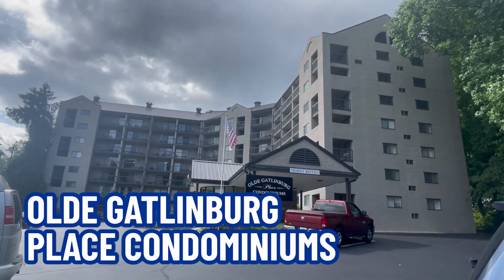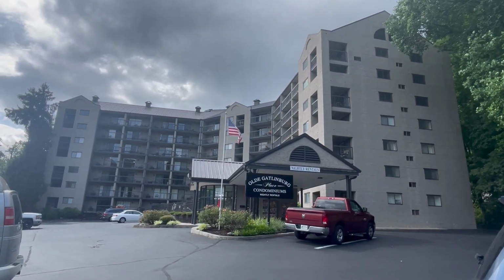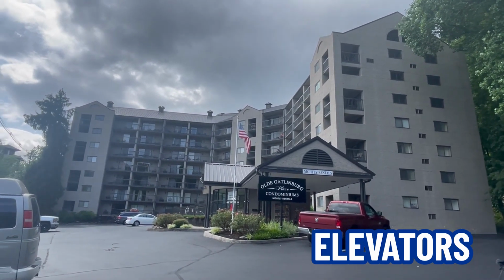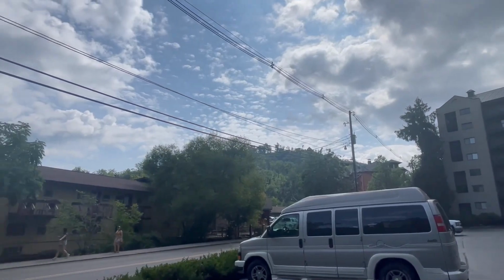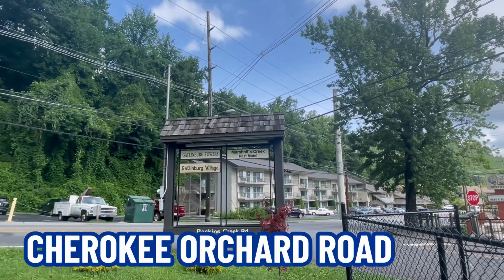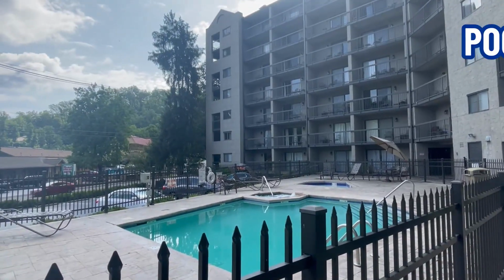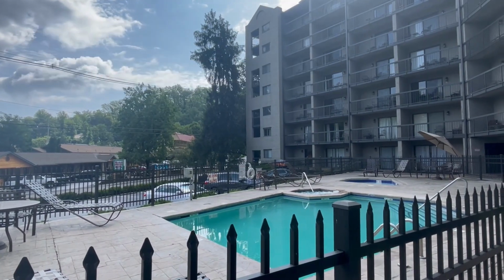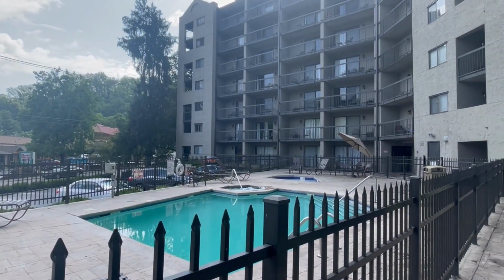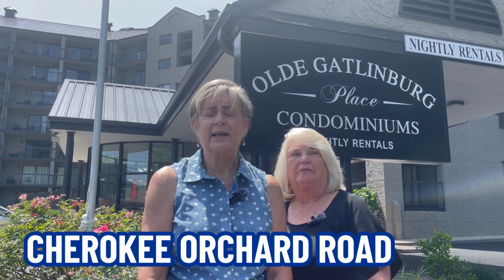Awesome. Here we are at Old Gatlinburg Place Condominiums, just down from the last condo that we were at. Beautiful complex. Again, you have elevators. It is very close to town. If you'll follow us around here, you'll see that you are just steps away from the Cherokee Orchard Road, which actually takes you down to traffic light number 6, right in town. And here's the pool area at Old Gatlinburg Place. They also have meeting rooms and such, but you do have a very nice pool area. Here we are at Old Gatlinburg Place, and this is just a step away from Cherokee Orchard Road, which will take you down to traffic light number 6. A very easy walk to downtown.